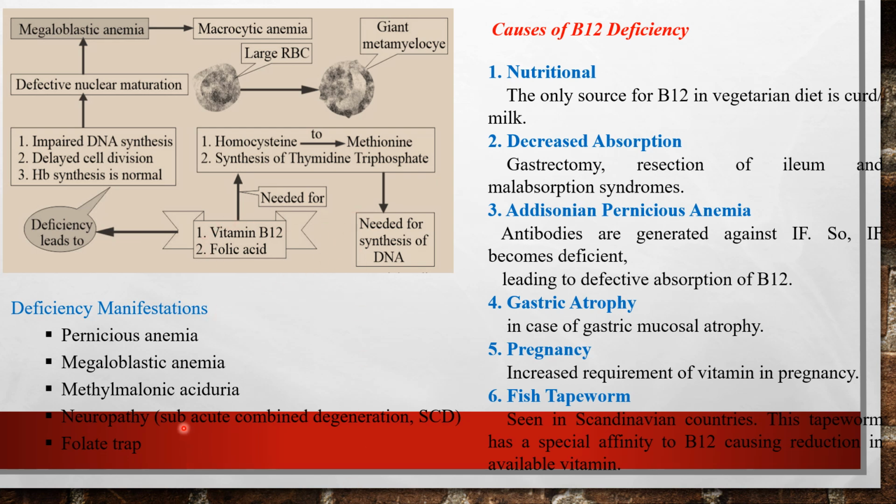Then neuropathy is in a very advanced form. This is known as subacute combined degeneration, and folate trap is there. Then causes, what are the causes for B12 deficiency? So nutrition is the one cause, lack of proper nutrition. The only source of vitamin B12 in a vegetarian diet is curd or milk. Then decreased absorption: gastrectomy or resection of ileum and malabsorption syndrome. So all these lead to decreased absorption.